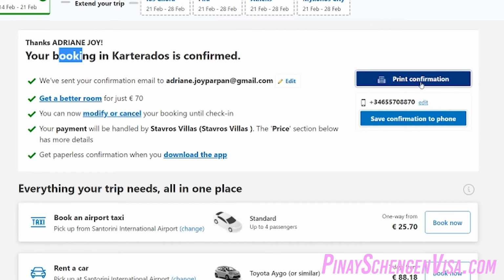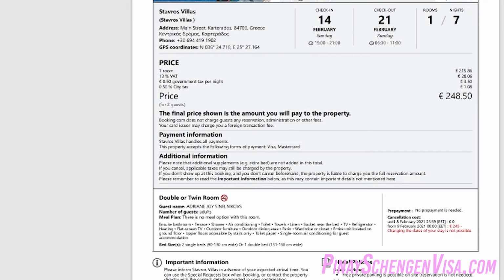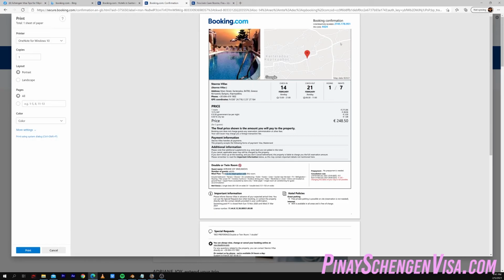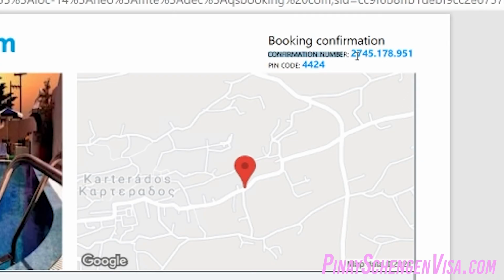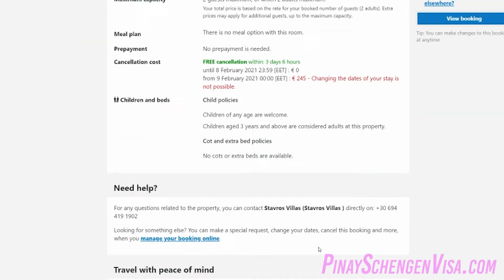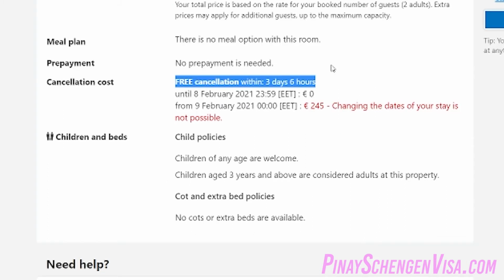All you need to do now is print it on your end. Just click here, print booking, and this is the paper you will give to the embassy. These are the booking details. The most important here are the confirmation number and the PIN code, because they will check those. For you to know when you can cancel it, just scroll down on this page and you will see the cancellation cost. You can cancel it for free within 3 days.